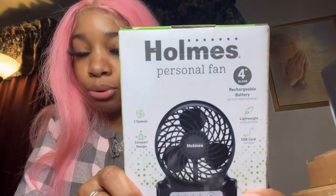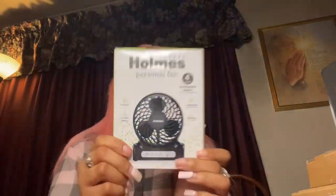Next thing I got is this super cute little throw blanket. It has like mushrooms on it and it is the cutest thing ever. It's super soft and I love it. I love it. I love it. I love it.